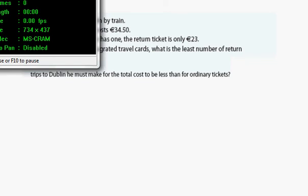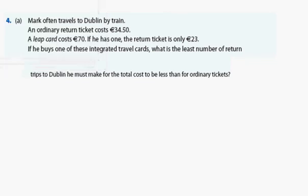Now we're doing the next part of this part. So, Mark often travels to Dublin by train. The ordinary ticket costs €34.50. A leap card costs €70.